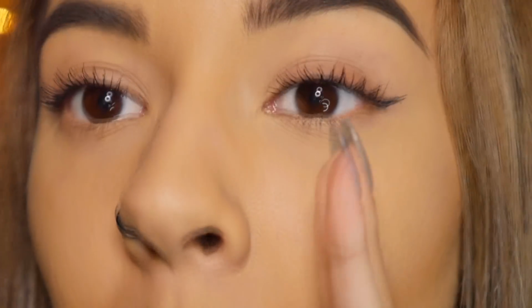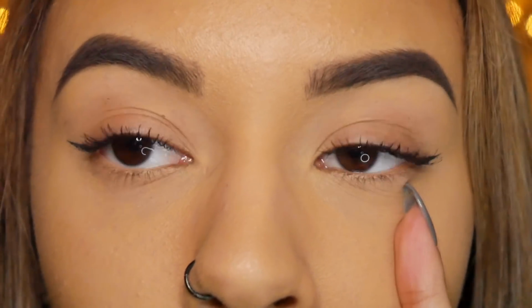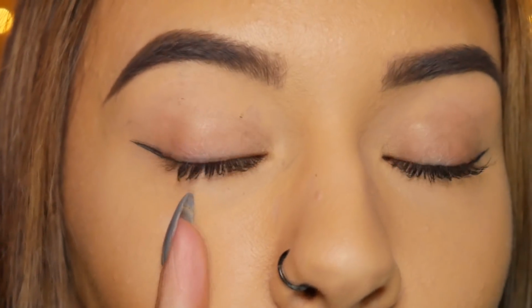Right, so looking at my eyelashes now, both have got 2 coats of mascara. They've had time to dry. Remember, this side is the Maybelline and this side is the L'Oreal. First of all, I definitely want to say that Maybelline is the more purely lengthening mascara, whereas I think the L'Oreal is lengthening but also thickening as well.